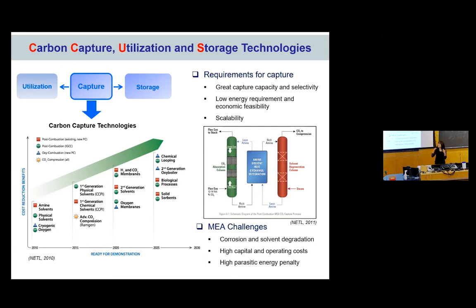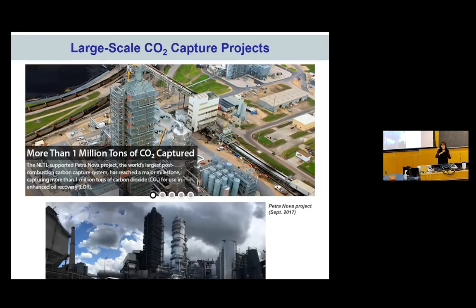So a lot of people worked on this area. And in fact, we went all the way to not full commercial scale, but almost near it. So this is a picture of the Petra Nova project in Houston. And this is actually a photo I took with my iPhone. Pretty cool, right? I get really excited looking at shiny reactors.